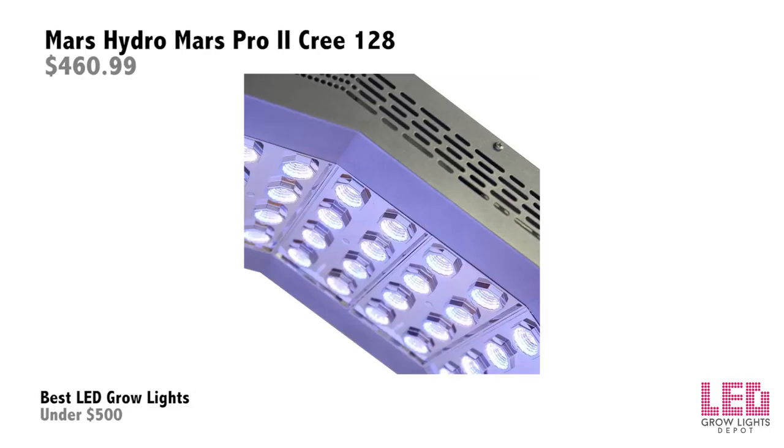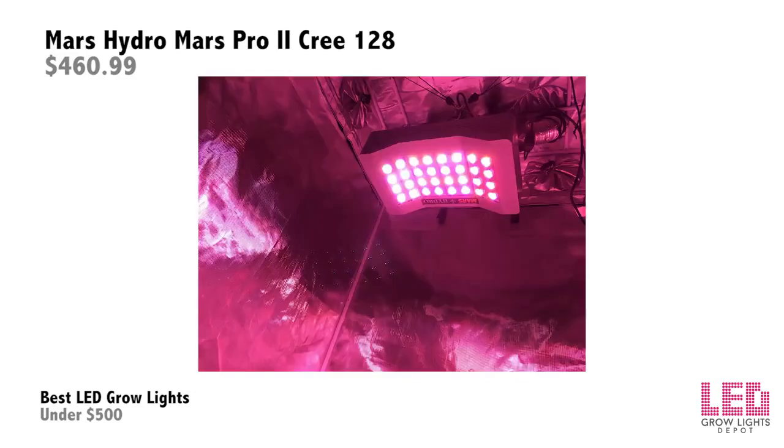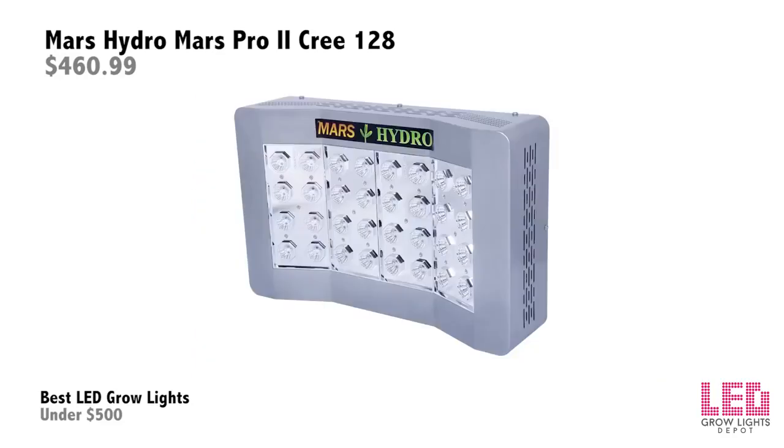The diodes are housed in a state-of-the-art reflector cup. The Cree 128 will replace a 600 watt metal halide for veg and 400 watt HPS for flower. The sides of the light are angled in to help increase PAR in the middle of the footprint and boost PAR on the edges of the footprint. The unit is not daisy chainable but contains grow and bloom switches to deliver the perfect spectrum during veg while saving energy and high intensity light during flower.